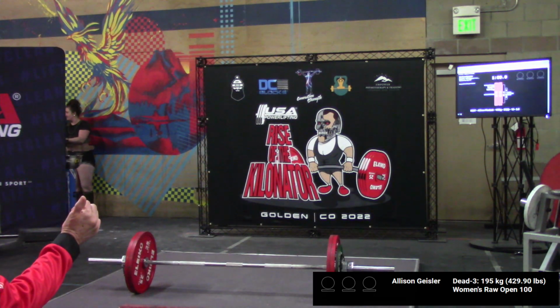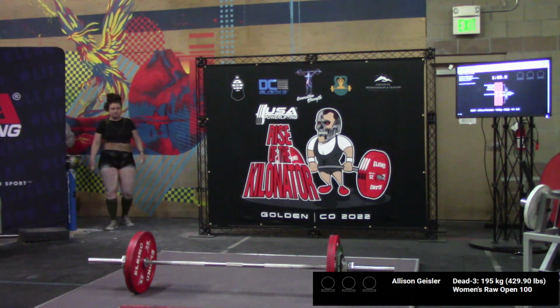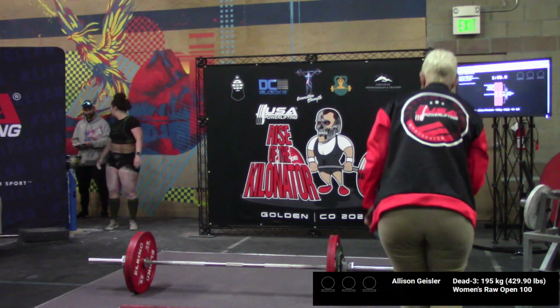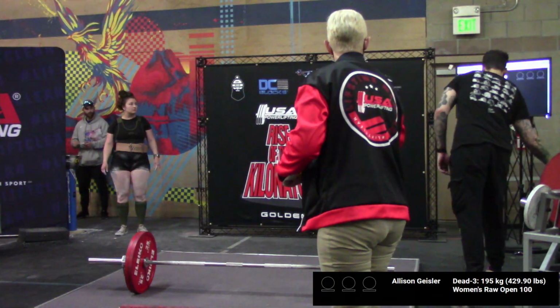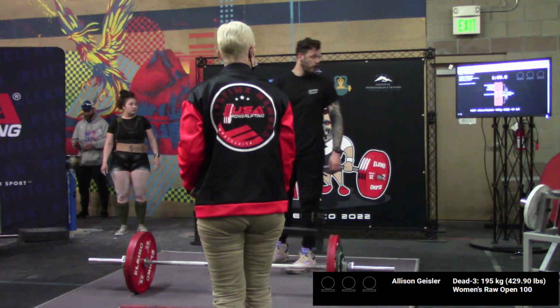Okay, our last lifter of Flight B is Allison Geisler, 195 kilos. 195, so it should be 3 reps. She's a cancer survivor. Her best deadlift is 319. Yeah, she's blown that one out of the water.